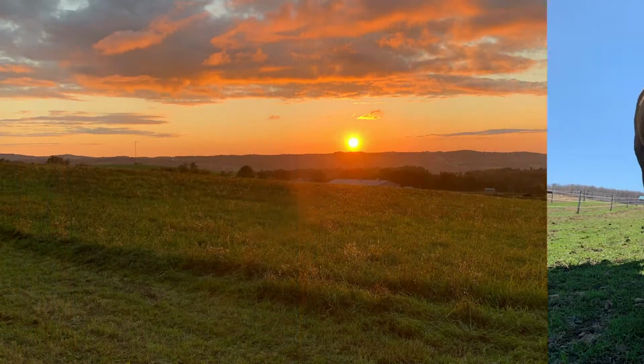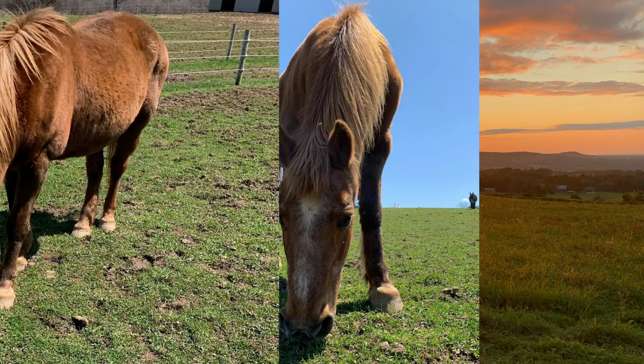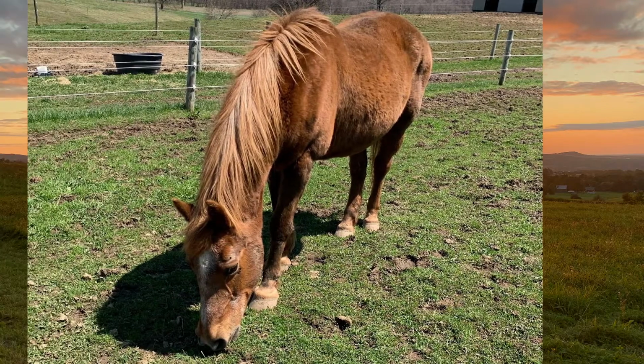Unfortunately, we have an empty stall right now. We lost one of our wonderful horses, Nestle. She was 30 years old, passed away unexpectedly. Nestle was one of the original herd at the Root Farm, and she devoted almost 15 years of work to her therapeutic riding up there, meeting hundreds of people and changing each person's life in a special way.